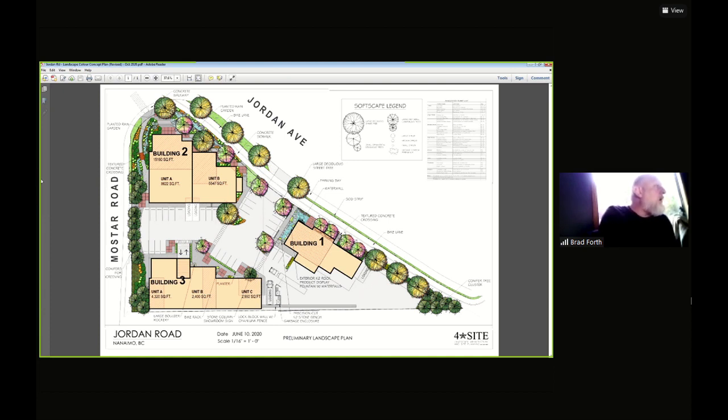On Mostar, where the wall is adjusted, I'm proposing a coniferous tree buffer zone for a portion of this where our building is not visible. I think that would create a nice evergreen edge here, as well as at the corner of the lot down here. We have a little bit of space, and I thought I would create a conifer tree cluster that would complement the vegetation in this adjacent park area and give it a bit more evergreen buffer from the road.